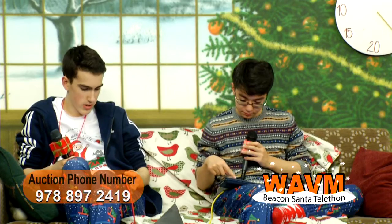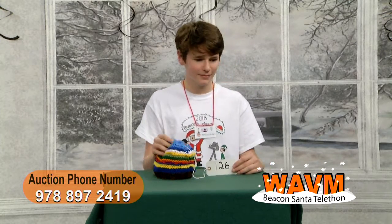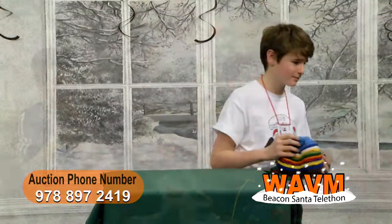Next item is a hand-knit child's hat. Surprise, surprise. Donated by the Council on Aging. It has a value of $8 and has no current bid. It's a beautiful hand-knit hat, perfect for recess. Oh yeah, everybody else on the playground will be begging on their knees when they see you in that. Sick. Those stripes. All these striped hats. Good fashion choice. You look good in all of them. Not one is bad. All beautiful.